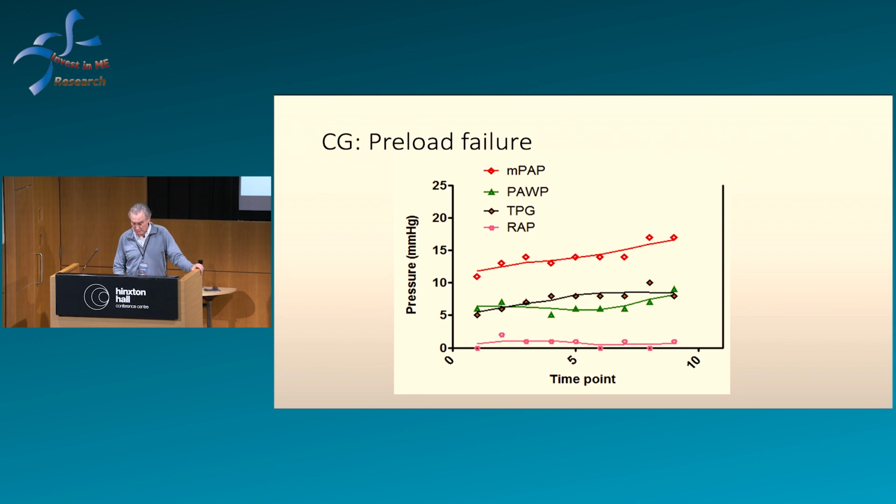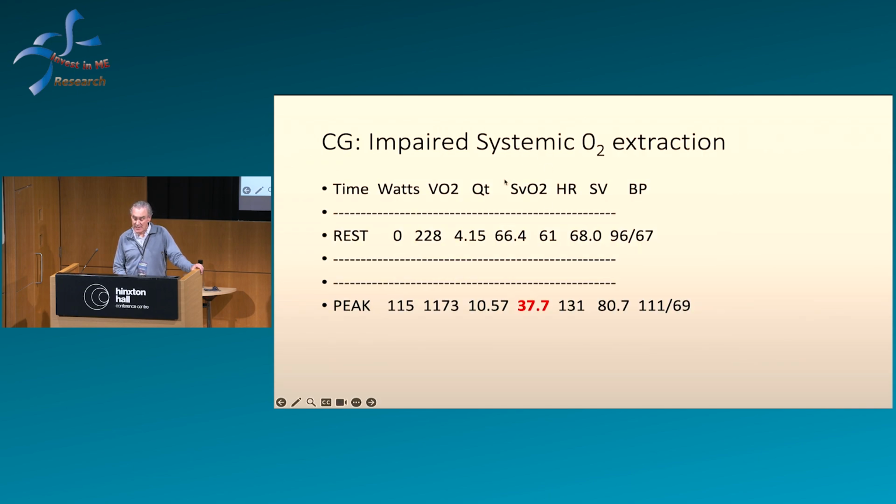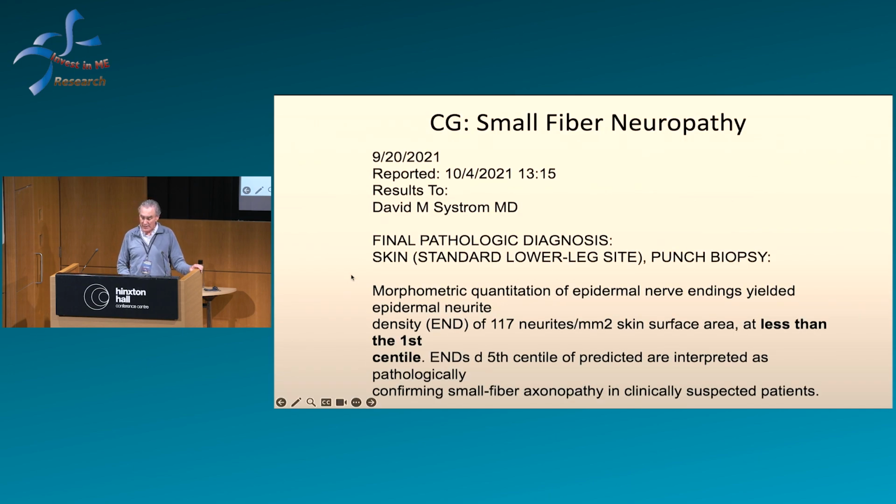She had preload failure. Her systemic oxygen extraction by saturations, this should be 28% or so at peak exercise, were 10 points too high. So she had that high flow group, preload failure plus impaired oxygen extraction. And additionally, when we got her skin biopsy, she had a florid small fiber neuropathy. So she is this dysautonomia neurovascular dysregulation that I've described.